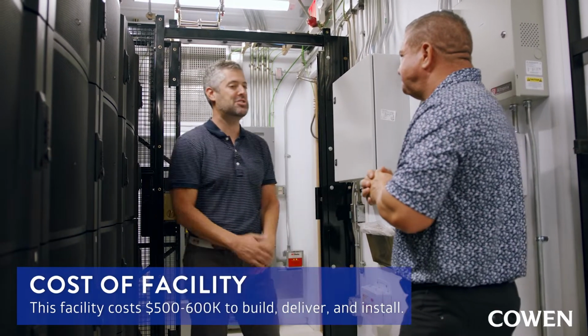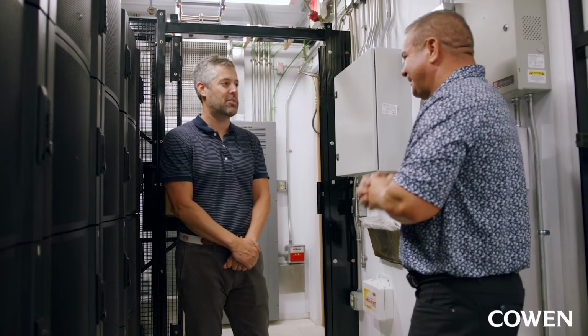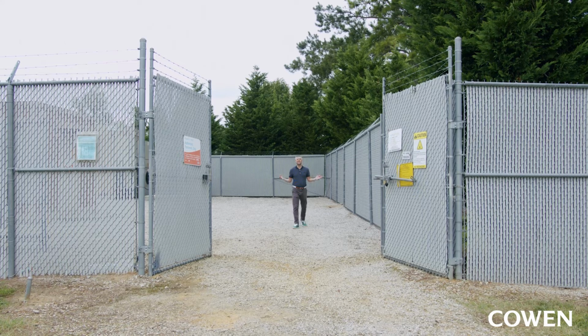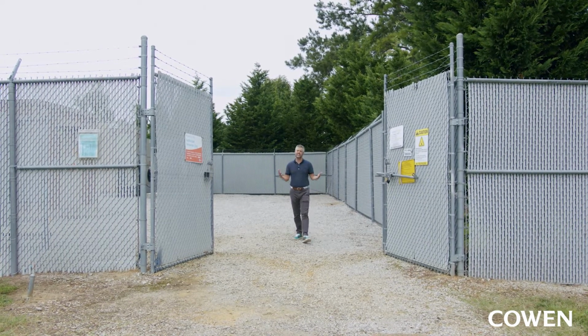Excellent. Well, Doug, thank you so much for showing us this container. Really appreciate it. It definitely gives me a better sense of what the physical edge actually looks like. Thank you so much. Well, hopefully this gives you a sense for some of the infrastructure that makes up the edge, which is really still in its infancy.